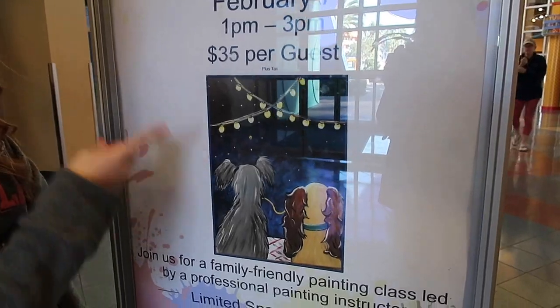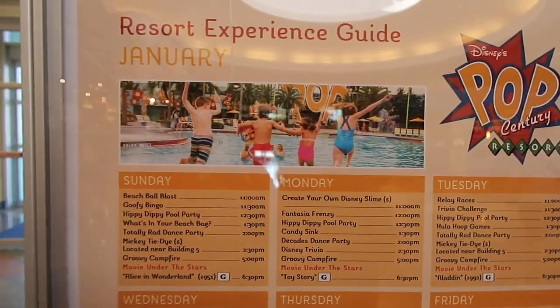$35 per guest, you can do painting with Pop. This is like those awesome painting parties that are really trendy right now. I really want to do this.